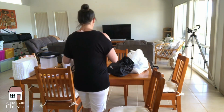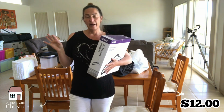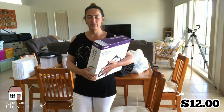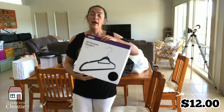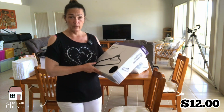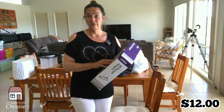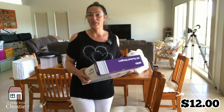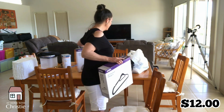The other thing I grabbed was, when we moved, I did actually replace all of our hangers with those plastic Kmart hangers. I think they're $2 a pack, and because I like the little rivet things in them, you can hang things, but they do take up a lot of space and they do get tangled a bit too. So I thought I'd have a go. I bought 2 boxes of the flocked hangers, which are meant to be non-slip. But they are a lot thinner, and I'm hoping that I'll be able to be a lot more efficient in how much room we're taking up with some of the clothes, particularly now that I'm looking to pare it right back. So I grabbed 2 boxes. If it works out, I'll have to get some more, obviously.